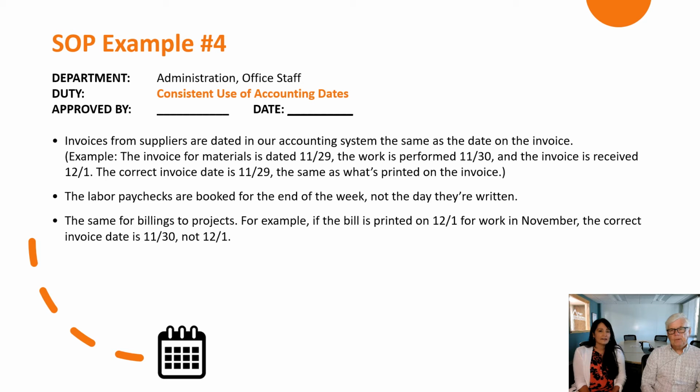So when we look at consistent use of accounting dates, what's this one about? Well, QuickBooks has a feature where the last date you entered will be carried on, so it's convenient and you don't have to re-enter the date every day. But if you inadvertently enter the wrong date, it'll follow you through the rest of the batches you're working on. Another one is if it's currently the 10th of the month and you're working on previous months, you want to post it to the previous month, not today's date. Again, QuickBooks will default to the date that you're using.